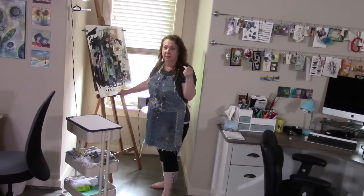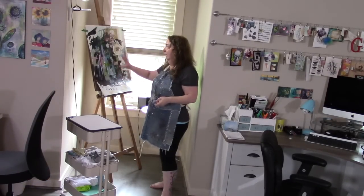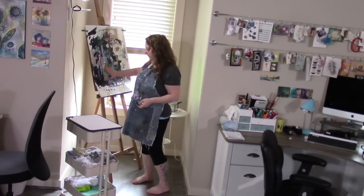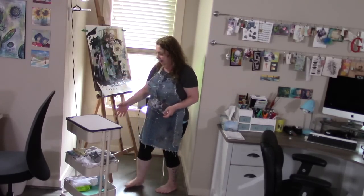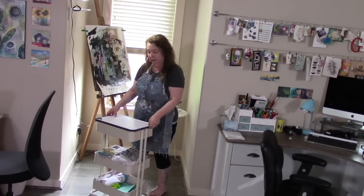Maybe the sewing, whoop, where are we? We're at the sewing table right there, because those I do behind where the camera is. But when I'm working on the average size painting or something small, I use the easel here. This is just a piece of paper that I've been working on for a while. And I have one of my two IKEA carts here that I have set up for a rolling painting station.